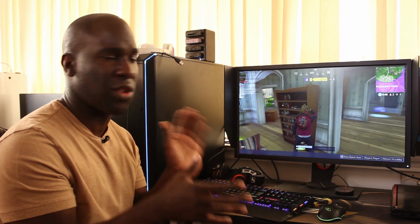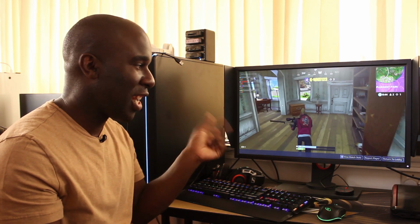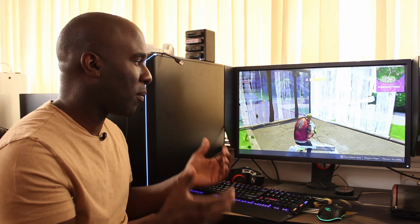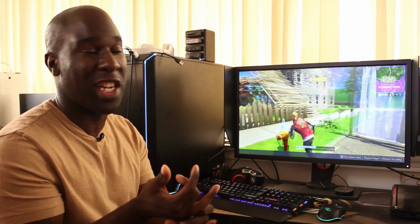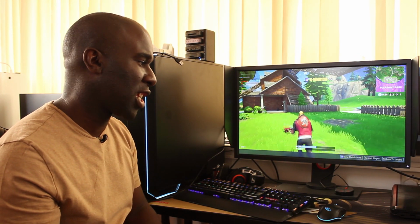I couldn't really tell the difference between 100 Hz and 144 Hz, but you can definitely tell the difference between 240 and then obviously 30, so it's all good. So anyone that can pick up a graphics card that's powerful enough for their machine, tamper around with the colour settings, it's different.